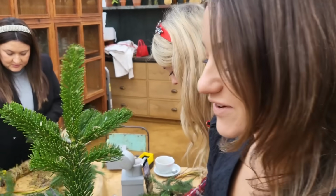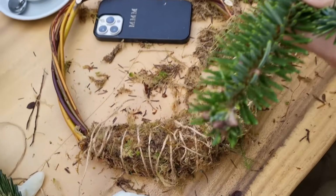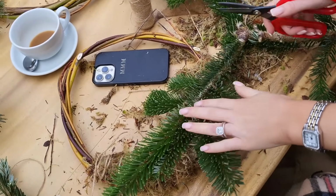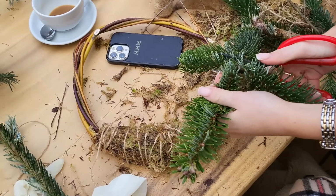You're doing really well. It's not too bad. Sophie's been wreath making. Well, I'm trying. You're getting there, though. I'm getting there. Look. So you've got your moss on and you're picking your branches. Yes. I think this is where it's going to get difficult. Yeah, this is where the technicality really comes into play. Yes, the technical stuff. But we've got this.